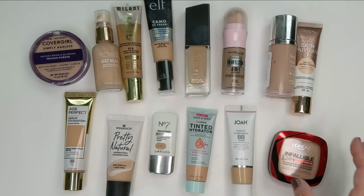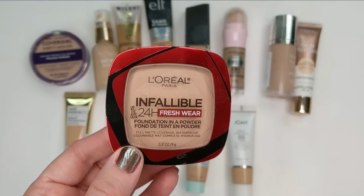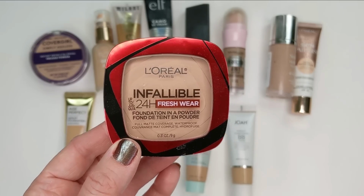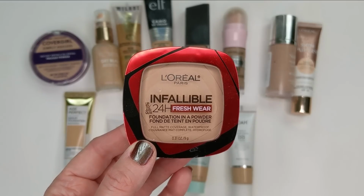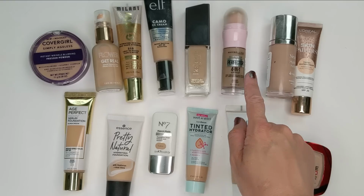So then last but not least, we have the Infallible Fresh Wear from L'Oreal. This is just one more reason why I don't really trust the hype on TikTok. Maybe it's because the creators over there are so much younger than I am, but they almost never work for me. So this was another one that I think I'm definitely going to declutter along with the Maybelline.